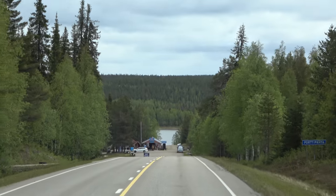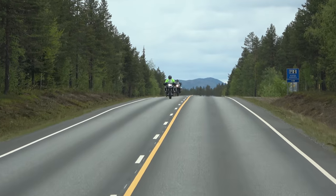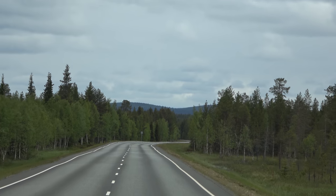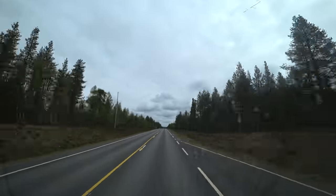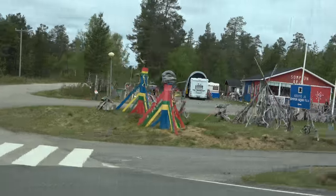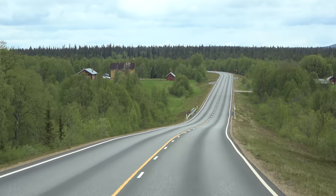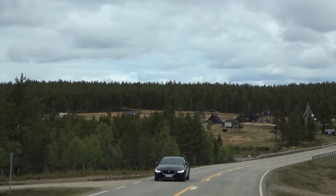Unfortunately, the weather is deteriorating and the forecast does not look promising. There are a bunch of places in this area on the side of the road selling souvenirs. Our next stop is Inari, where we are going to have lunch, or almost dinner.